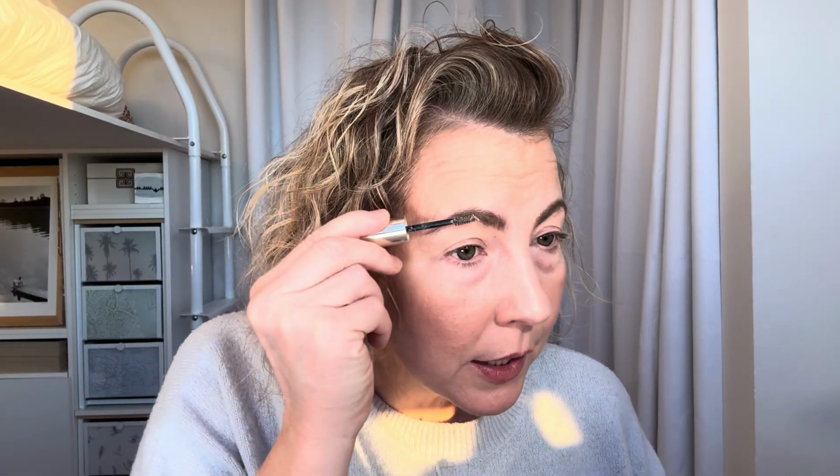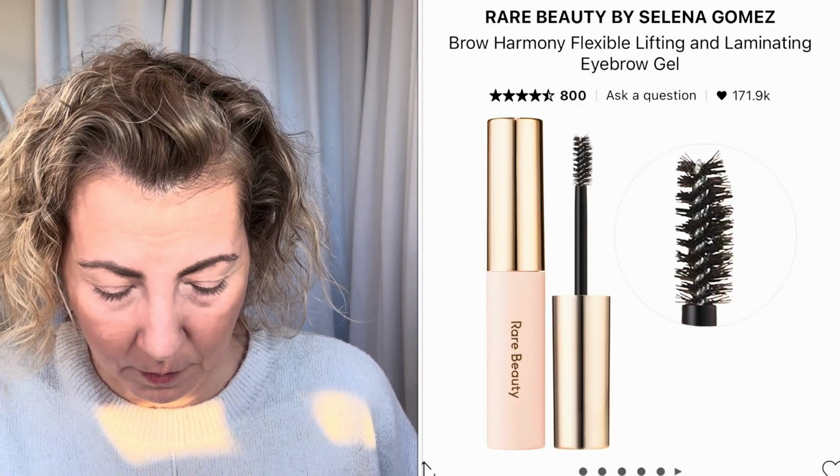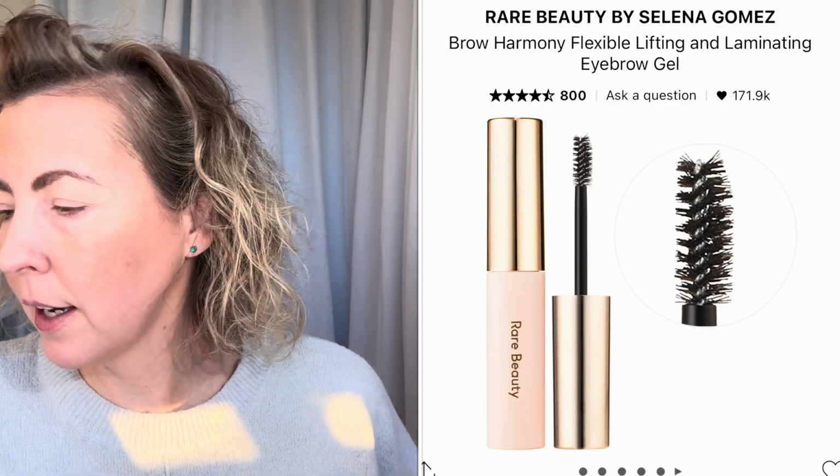This is the Rare Beauty eyebrow gel. We're going to do that on this side, and then I'll do this on this side, and at the end of the day we'll see if they're the same. I'll let that dry and I'll go back in and fix that little spot.